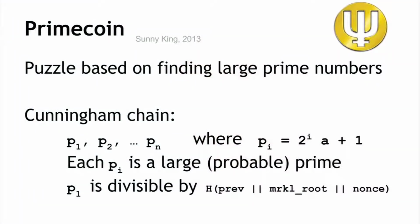Now, in order for these to be useful, randomly generated puzzle instances of this sort would still have to be useful, and also randomly generated puzzle solutions have to be hard. Now, it's not known how to turn any of these problems into such a puzzle scheme. Now, there is one example that seems to work and has already been implemented and is somewhat used in practice, which is called Primecoin. Now, the goal here is to have a mining puzzle where finding a puzzle solution involves finding a chain of very large prime numbers.